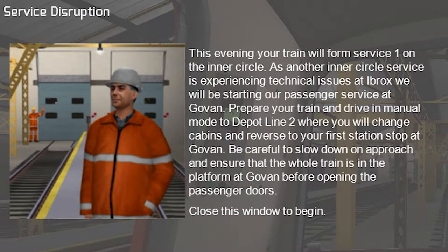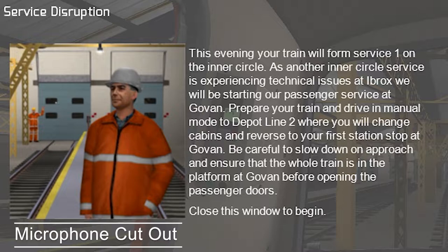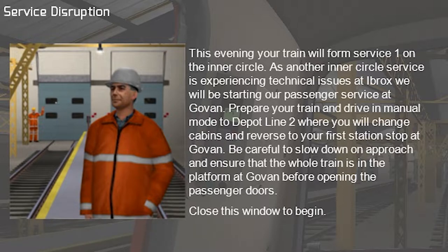Service disruption. This evening, your train will form service one on the inner circle. As another inner circle service is experiencing technical issues at Ibrox, we will be starting our passenger service at Govan. Prepare your train and drive in manual mode to depot line 2, where you will change cabins and reverse to your first station stop at Govan. Be careful is in the platform at Govan before opening the passenger doors.